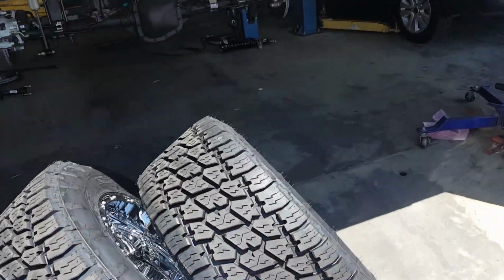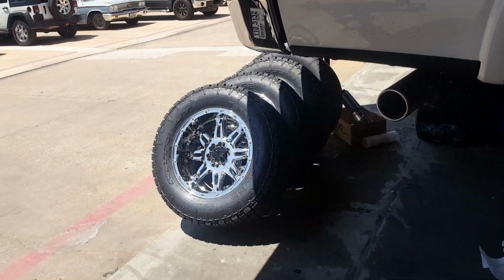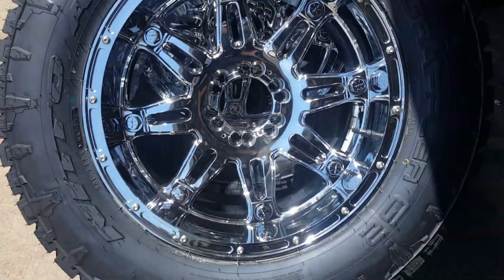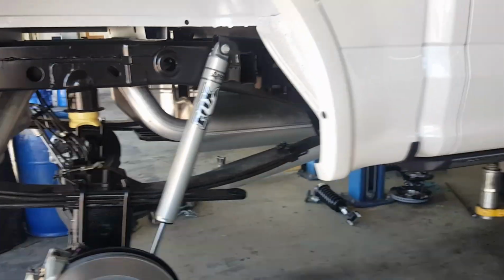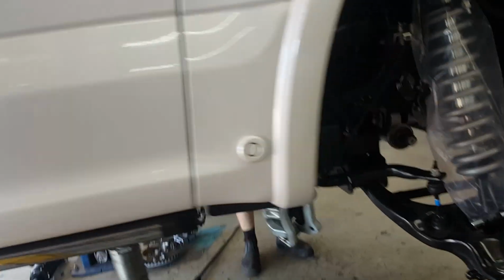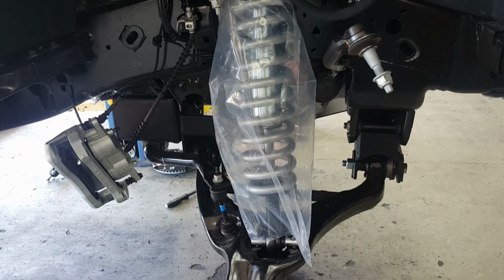Let's take a look at the wheel package we've got going on. Looks like we got some Fuel chromes. That's the Fuel Hostage, if I'm not mistaken, Hostage chrome. Looks like we got some Nitto G2 ATs, 35x12.5x20s. Man, this thing is just gonna be a monstrosity when we get it together. Take a look at that coilover setup. That is everything you want out of life.